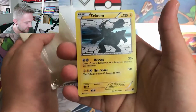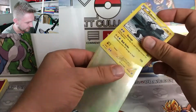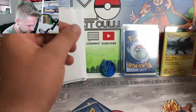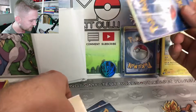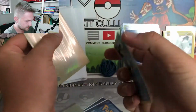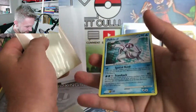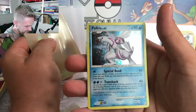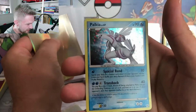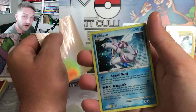Oh my god, Ryan, mate, you have smashed this out of the park already. Put that straight back in the sleeve there. That is really nice. What we got here, look, we got four more like this. Okay, here we go. Oh my god. That is crazy. Holographic Palkia. That is a nice looking card.